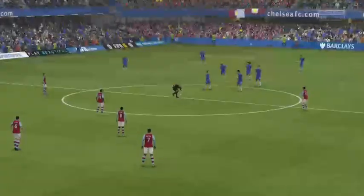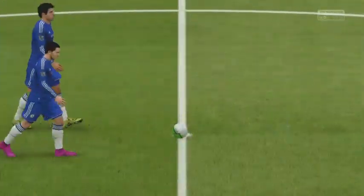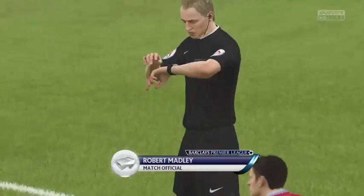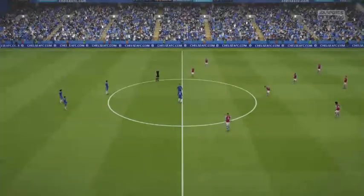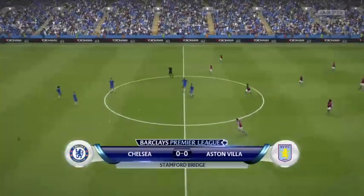Well, first versus second, two heavyweights of the division. This could be a classic six-pointer in many ways, even though there's so much of the season to go. Bobby Madley is today's referee. Chelsea have started the first half.